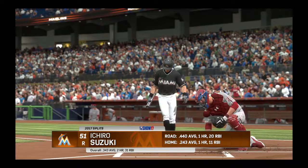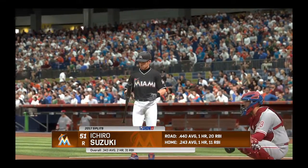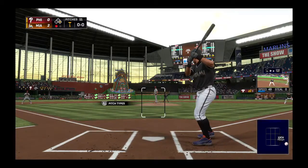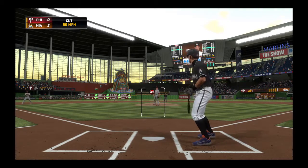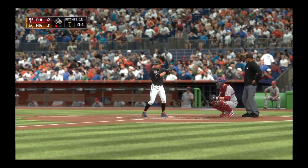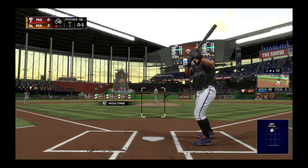Striding in, Ichiro Suzuki. And you can see his home road splits there. He has not fared very well in front of the home crowd, oddly enough. First pitch of the at-bat on its way. And that's in there for strike one. Now, I'm sure these infielders know it, but this hitter can burn down the baseline. So if he puts a ground ball in play, the defense is going to have to make a perfect turn to turn two.